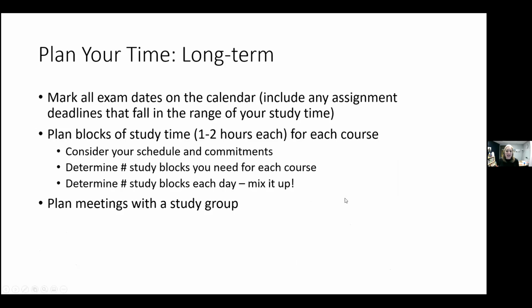Okay. Then you also want to mark all of these exam dates and your assignment deadlines into your calendar. So look at your whole month or your next 2 months and start to plan out blocks of study time for each course. I'm going to speak a little bit more about assignments in a moment as well. I think sometimes for each week, you might say 1 to 2 hours per week leading up to the exam period, and then you might start giving it more time.